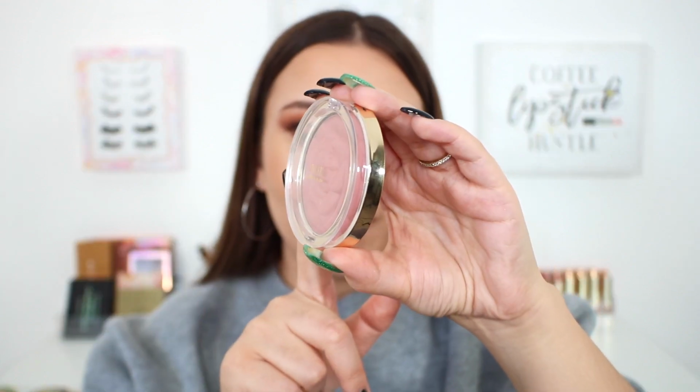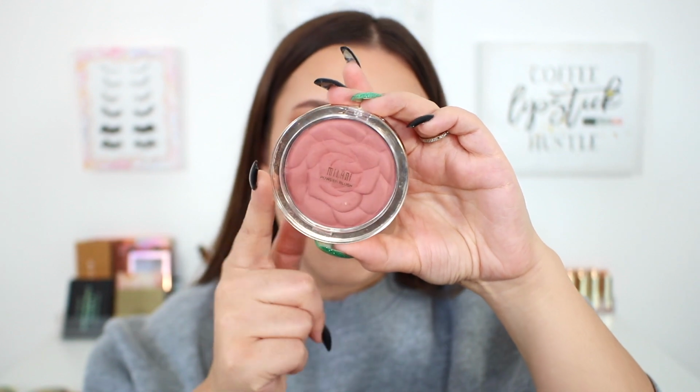This was definitely one of my first experiences when it came to blush. I was never a huge blush person, so when I started, I wanted to start off light. I didn't want to go too shimmery or too bright and intense. I chose this because it's a nice, very light pink. It's kind of like a no-blush blush and just gives you a little bit of that flush.